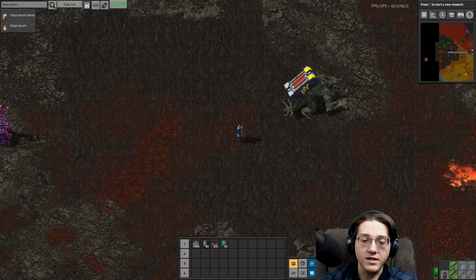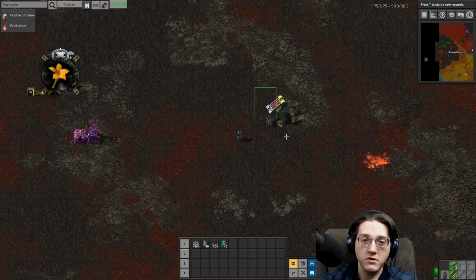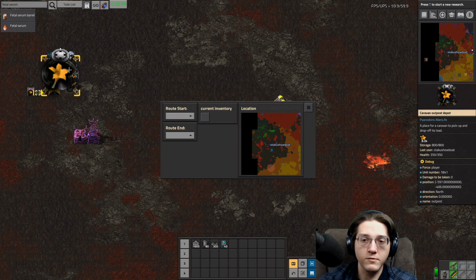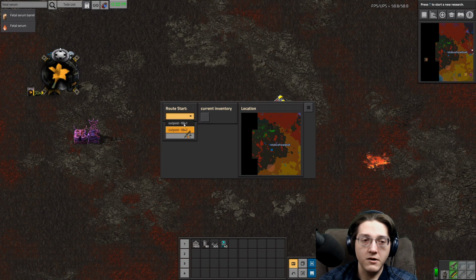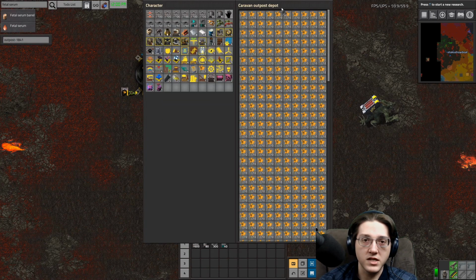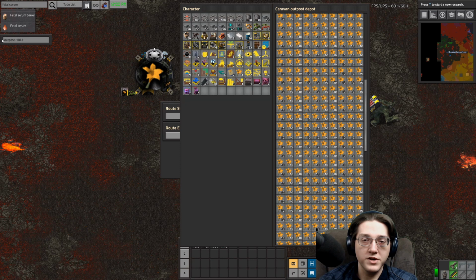Now, there is a button that is added in here called the AUG control device. The AUG control device, that's what you are looking for. You need to click and drag to select the AUG to bring up a UI. The route start, we want it to be this outpost over here. Now, we don't really know which outpost is which because we don't know the name of it. If we click on this outpost, it doesn't really tell us either, but if you look over here, there you go. Right there. And you can rename it if you want.